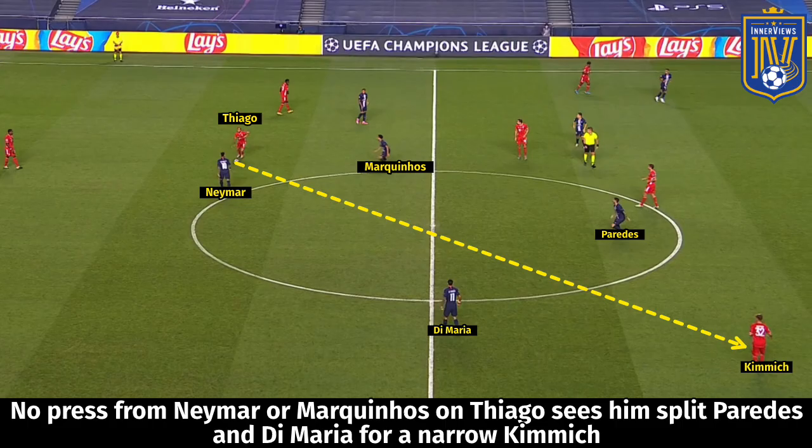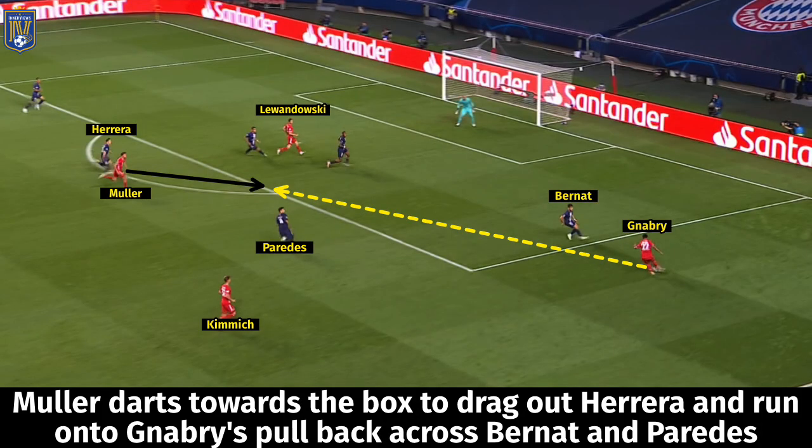and with Marquinhos stepping late and Neymar not tracking back to apply pressure, Thiago splits Paredes and Di Maria for Kimmich in a narrow position, but Kimmich's able to slide the ball out to Gnabry running at Bernat. What we end up seeing in that slide is that you have Thomas Muller making a darting run, and he forces Thiago Silva to push forward as well.